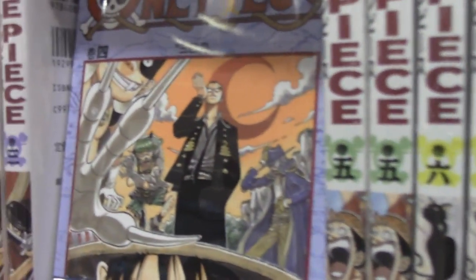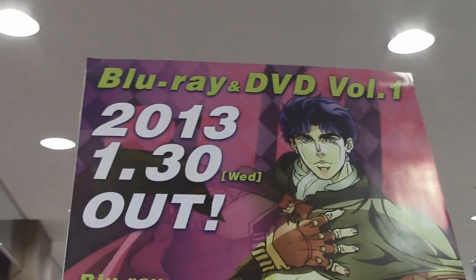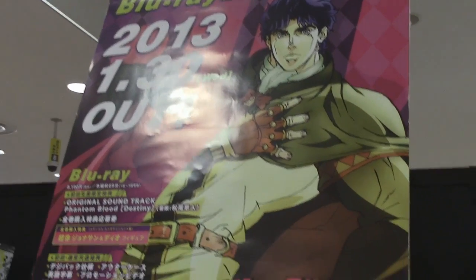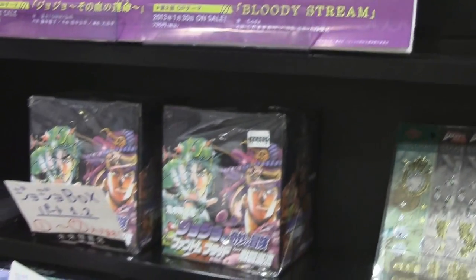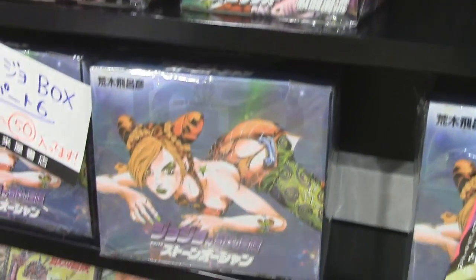Remember back when guys like this seemed incredible. And more J.J. Abrams lens flare there. Blu-ray and DVD of one of the most stylish animes. People always wondered if it could be animated and animated well. Some boxes done up here.